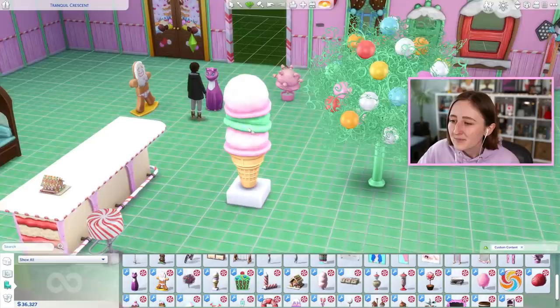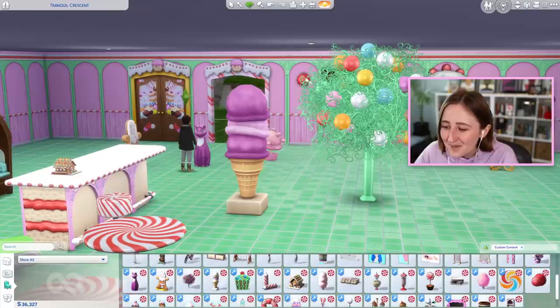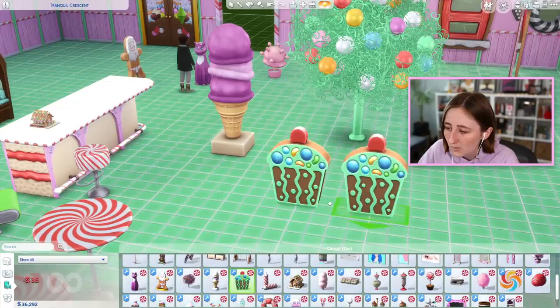This would have been perfect. I literally just sized up one of the ice cream cones that came with the Cool Kitchen pack, the ones your Sims can eat. But this is exactly what I would have needed like 2 days ago. Cupcaked up. Wow. Miracle cream in a can.